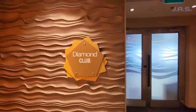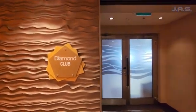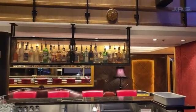Now, also near the music hall is the Diamond Club. I don't have access because I'm not a Diamond member, so I apologize. I could not get in. From what I've heard, it's just a little area with a couple of seats and a little bar area and stuff like that. So nothing special.